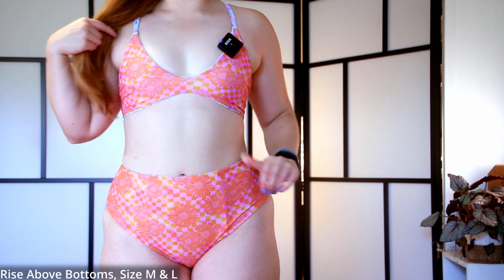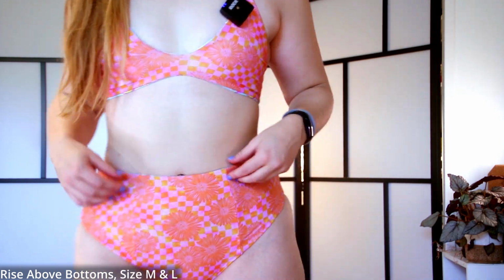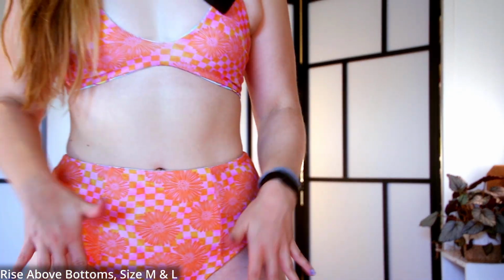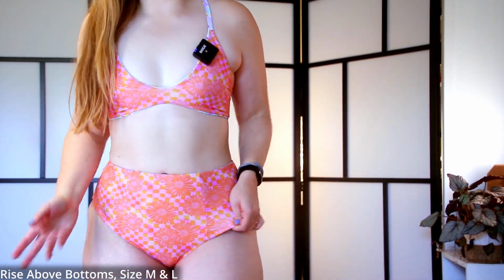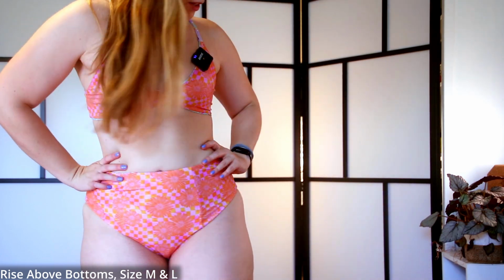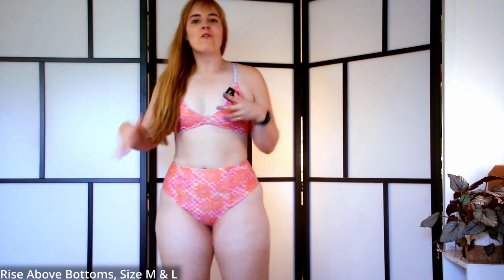All right, here we have the other side of the bottoms now, matching with the other side of the top. I feel like you can definitely see the other pattern a little bit more than you could see this pattern underneath when I was wearing it on the other side. I also do prefer the turtle pattern, so that's fine for me. But of course, the fit does not change even if you flip it over. It's still cute. Still the high waist, still a little cheeky, and it just gives you another option to wear a different print.